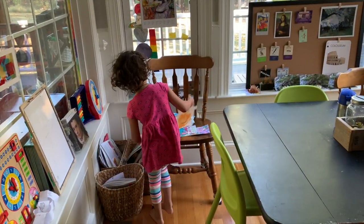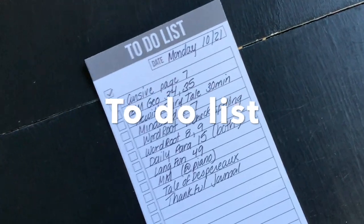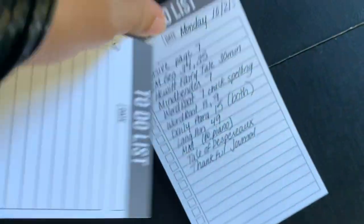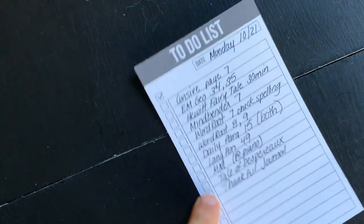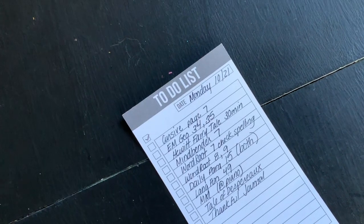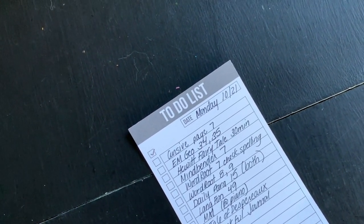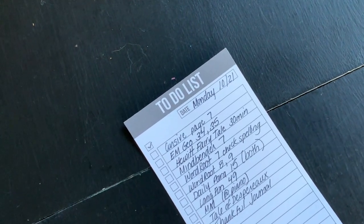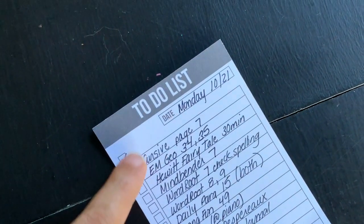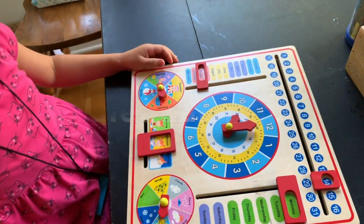Are you ready? Yeah, I want to show you real fast. One of the things that I'm doing for my eldest, who has ADHD, is this little to-do list. It's like a little index card, and I just put the date on the top. Then we have a few things that I'd definitely like to get through. Right now, this is just for the morning before we go to our afternoon activities like piano today and parkour. I just want to have a few things written out for him so that he can get started without my help.